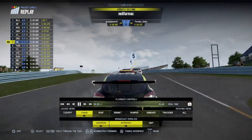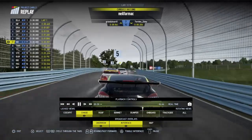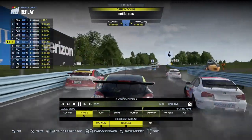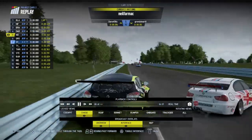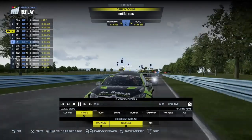And now here's a view from Neil Farmack on that incident then, so going up the hill, Bradders and Darren will have their contact. We'll watch Cy Racing here with Growley. Cy Racing goes on the curb, loses control, Growley then gets hit. Neil goes through the middle, but then Darren comes across, hits him. Nothing we can do there, but Neil does get on with it, and then all hell breaks loose further behind.